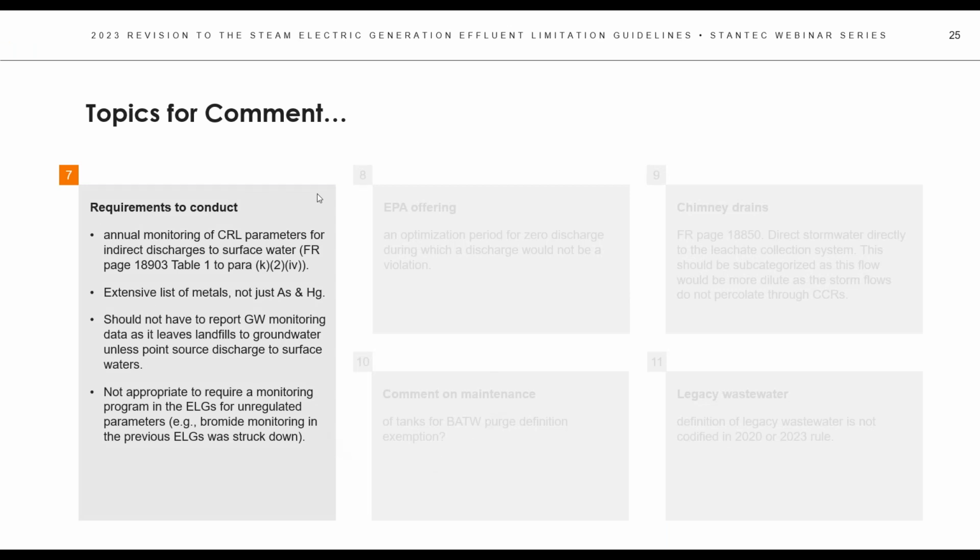Requirements to conduct annual monitoring of leachate parameters for indirect discharges, and reference the table here. This is an extensive list of materials. As I mentioned earlier, this is a data collection program and groundwater monitoring, which is typically not under the Clean Water Act, but under the Resource Conservation and Recovery Act. So this is an area that EPA had struck down in past rulemakings, where bromide monitoring was put out there even though it was not regulated. This appears to be something similar, something to raise a question on.